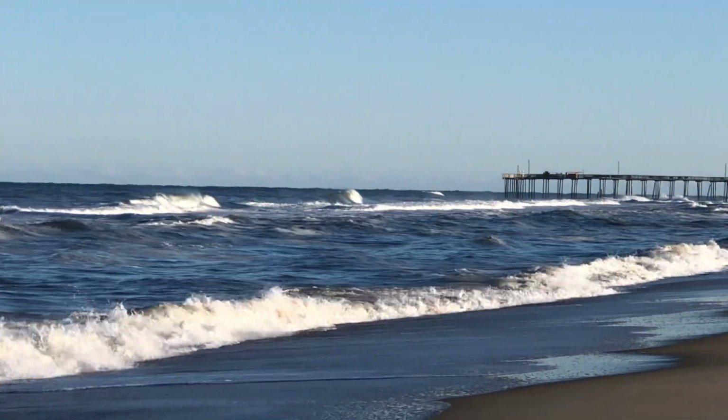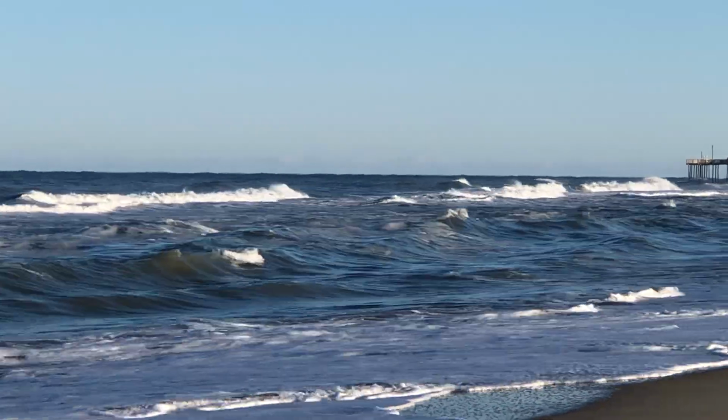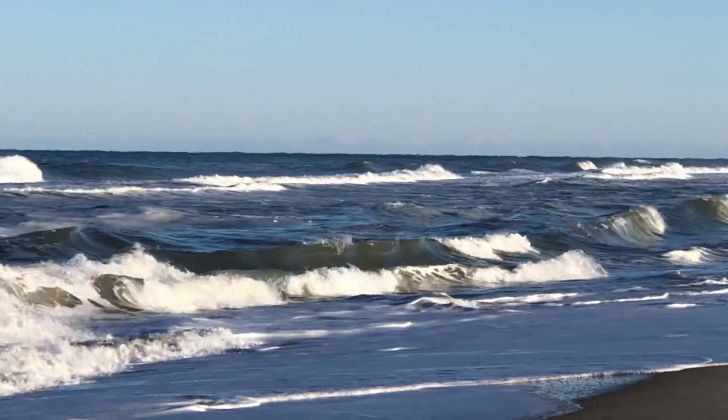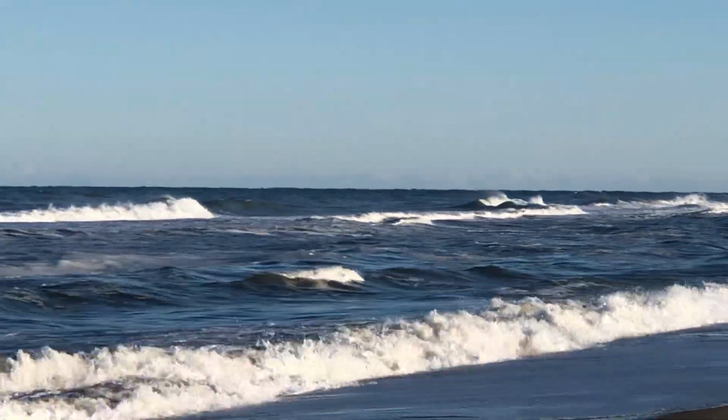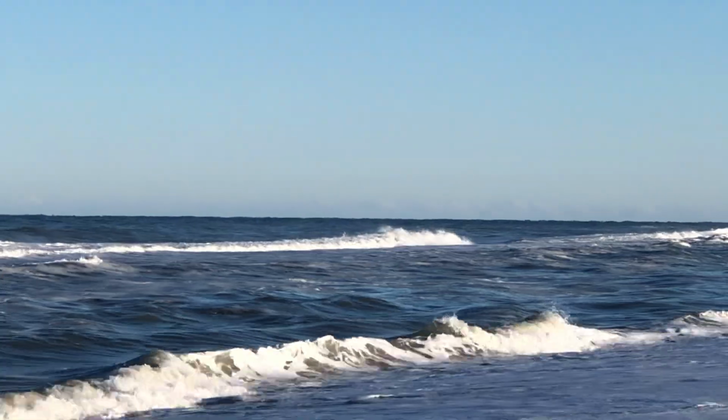Ooh, wow, hold on. I just discovered something. Look at these massive peaks. Ooh, there was a barrel. Oh, man. Down to the south. I should have been looking south. Waves like white horses smashing on the Outer Banks.